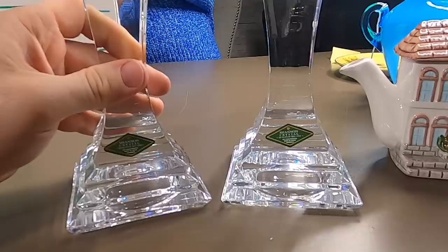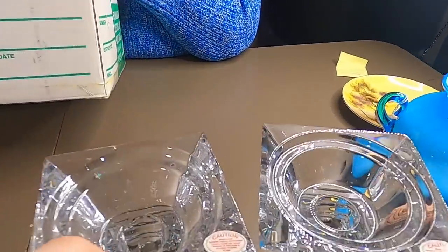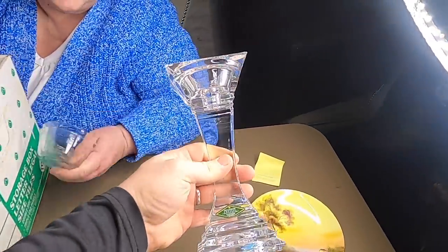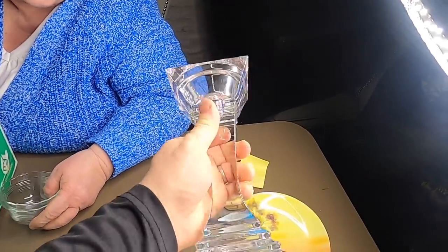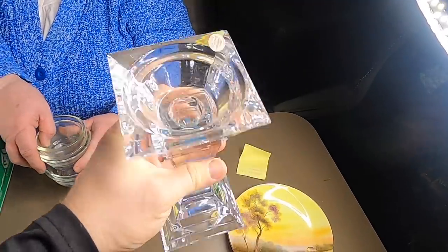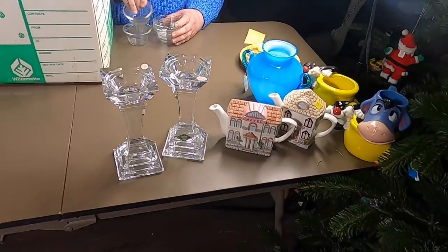These things are like 2 pounds, guys. They're heavy lead crystal, and they even got the original caution sticker on there. Look at that. I love lead crystal. It's so clear and sparkly, and this rings. It's about 10 inches, guys. It's pretty big. They're very solid. They won't fall off anywhere real easy. Wow, look at that. That's cool.